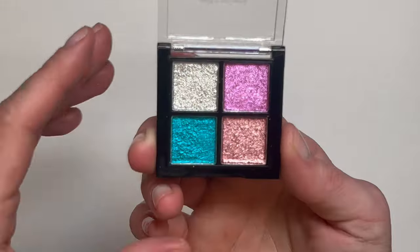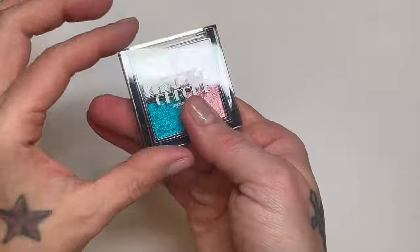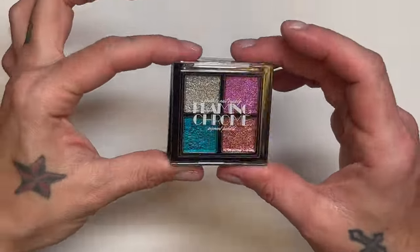But I'm real excited for that purple color, and that blue looks really pretty too. And they're so cute. Look how small they are. They're adorable. I love them. I love having little palettes like this that I can stack up.